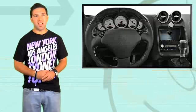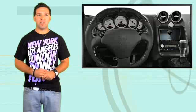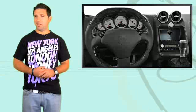Oh, and look at that. It's got Cayenne instrument clusters. $1 million bucks, you say, huh? Psh, I'm paying that crap.